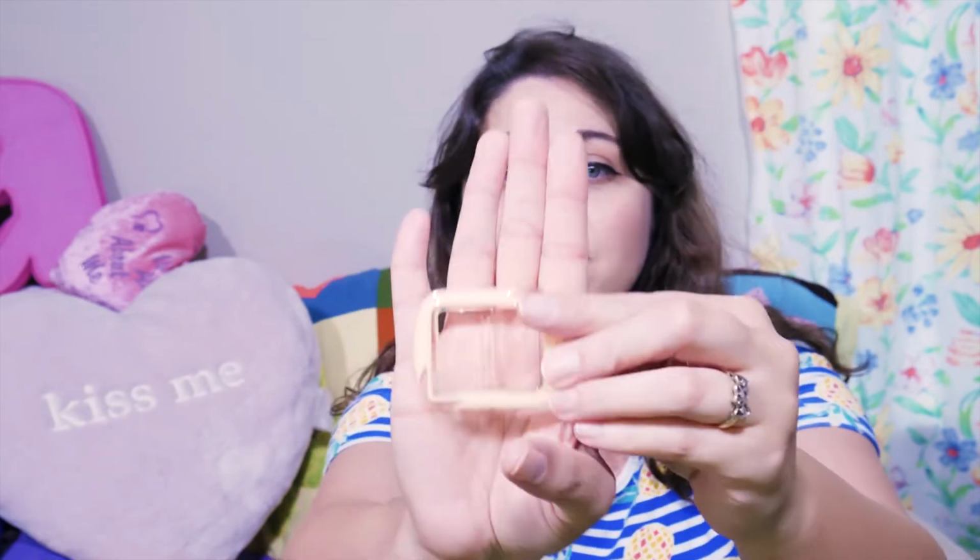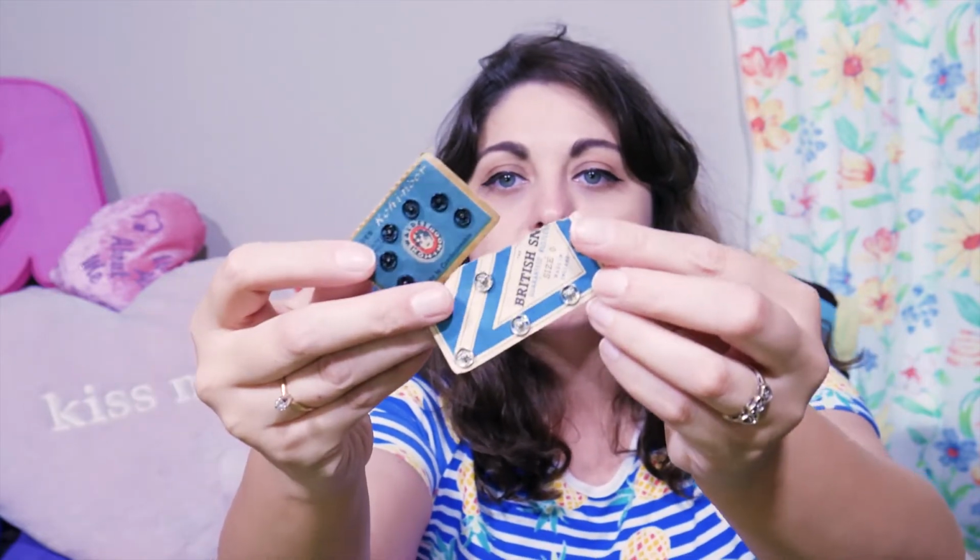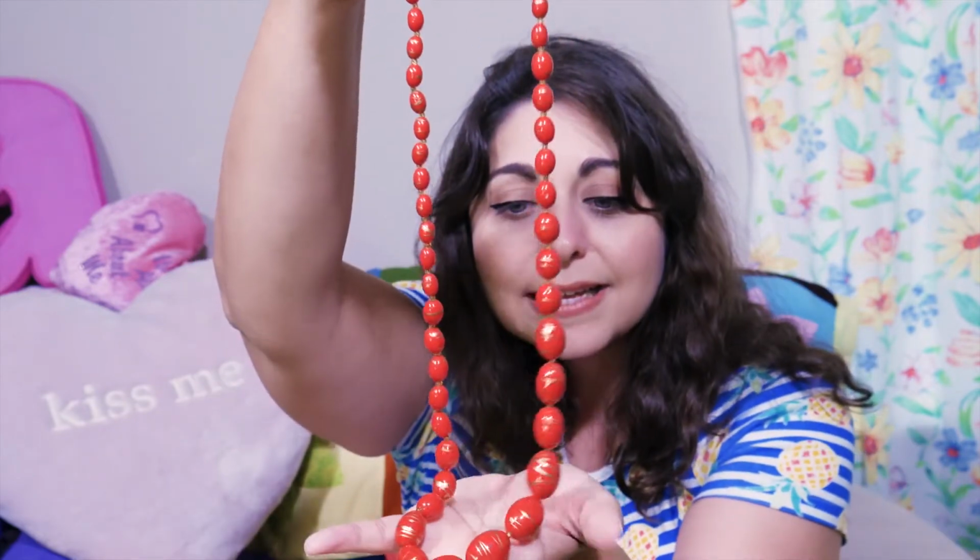Oh, Linda, this is so sweet. Oh, look at this belt buckle. I don't know if you can see, but it's cream, and it's got this interesting decor. Ooh, some snaps. You can never go wrong with little snaps. Always need snaps. Oh, and look at this beautiful pearl necklace. Oh, I love that. So vintage. And then just as nice is this red beaded necklace. Look at that. That is super nice.